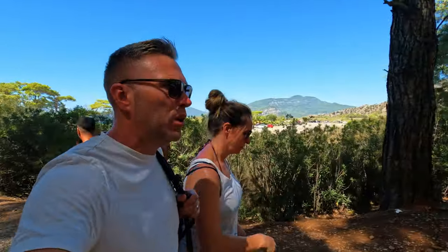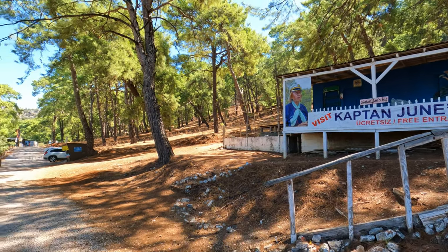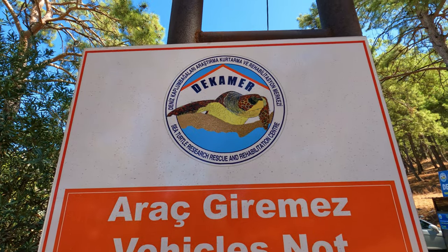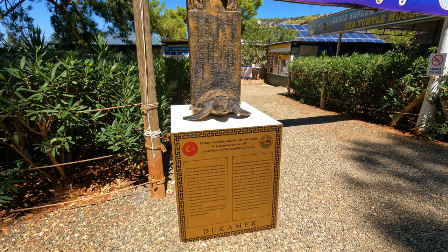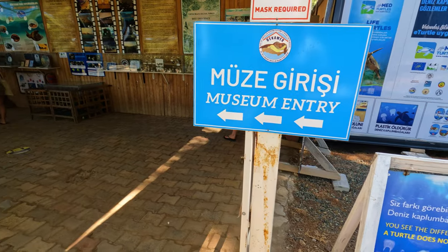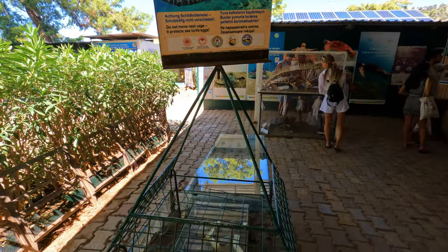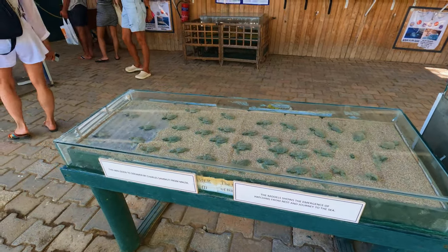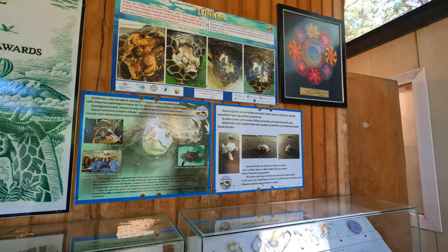injured turtles in here. The Turtle Rehabilitation Centre was established in 2009 with the influence of Englishwoman June Heimoff. June is also referred to as Captain June, and you'll see her name mentioned around Dalyan, and you'll also see memorials around the town. The Rehabilitation Centre, also known as DEKAMER, is located on the southern end of Iztuzu Beach, where injured turtles are rescued and treated. The centre is set up all year round to help educate the public about the conservation efforts.